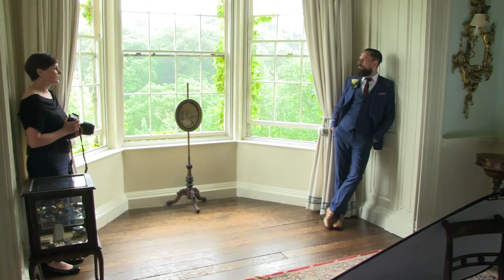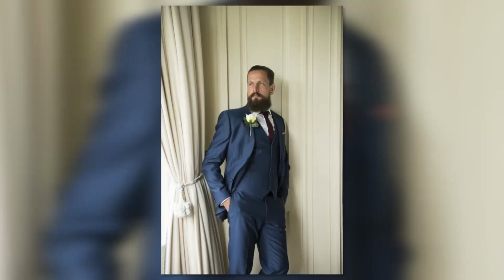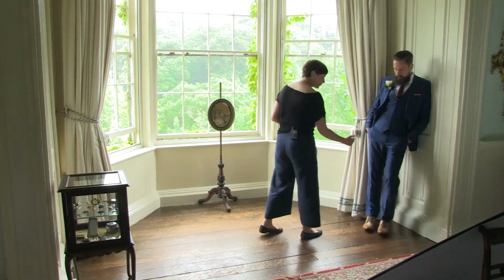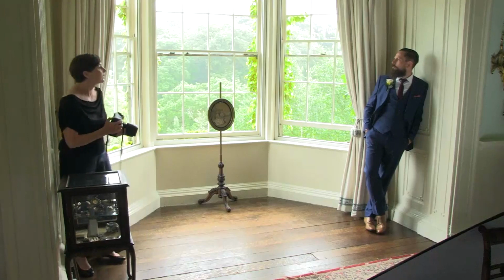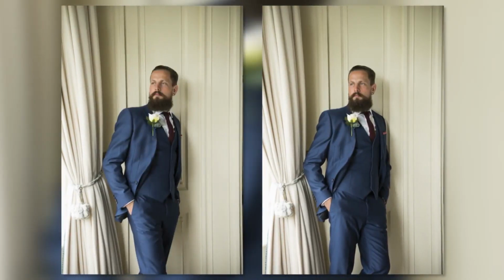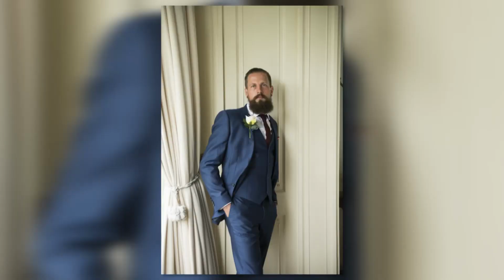Great, and I want you to just drop your chin slightly for me. That's it. I'm going to take this shot, and I'm going to ask you to cross over the feet here, so this leg becomes the more dominant shape in the picture. That's it, perfect. Great. Turn to me. Just drop your chin slightly. Perfect. Great. Groom shot done.